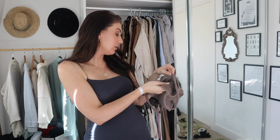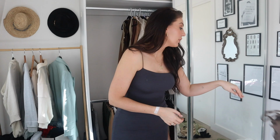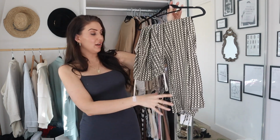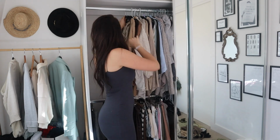I think it is a size small, but I think it's just the color or the cut or something about it that I just haven't quite reached for that either. This printed pair is a set from Dish, and I absolutely cannot wait to wear these in summer. There's some pants and a beautiful top that sort of drapes over the top of it, and I just think that's going to look absolutely amazing.